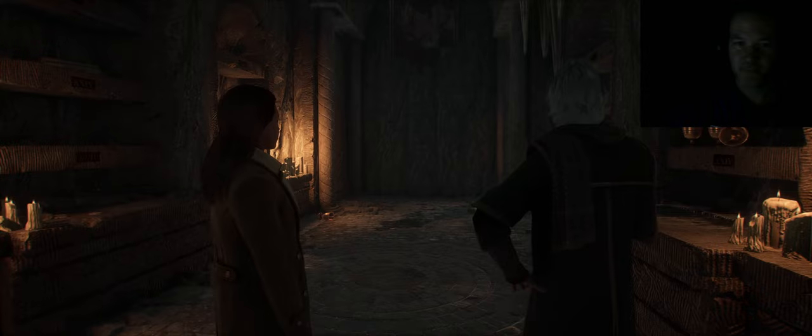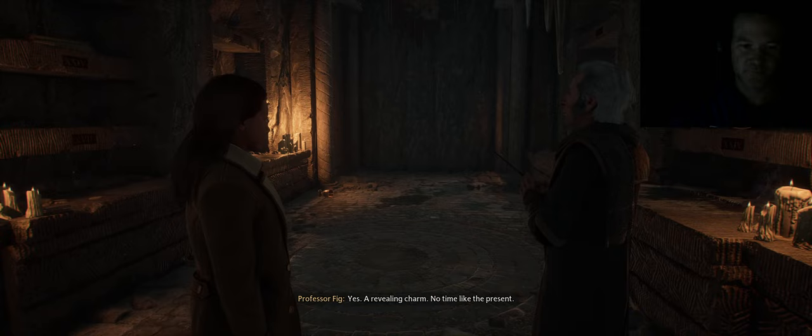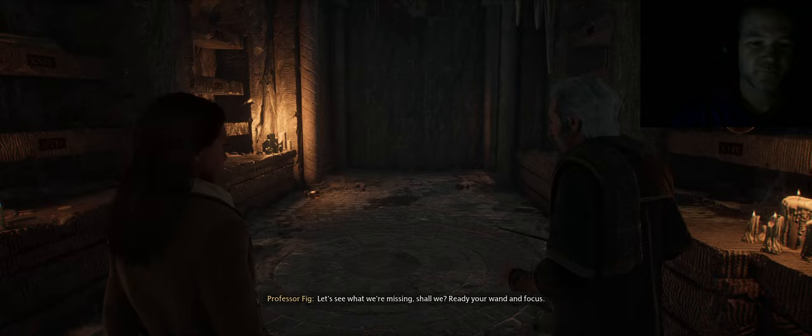Something here. Revelio, perhaps. Revelio? Yes, a revealing charm. No time like the present. Let's see what we're missing, shall we? Ready your wand and focus.